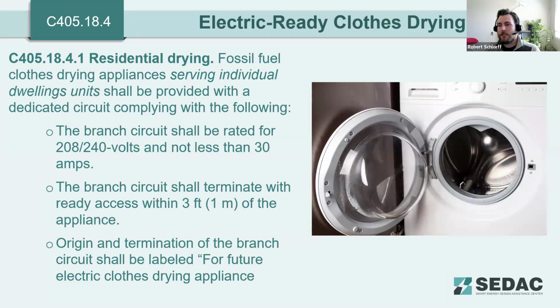Residential drying. So this is aimed at fossil fuel clothes drying serving individual dwelling units. These units will need to have a branch circuit nearby that is a 30 amp 240 volt circuit, again within 3 feet of the appliance, and again labeled for the future use. But again, this specifically is for fossil fuel clothes dryers that are serving individual dwelling units.